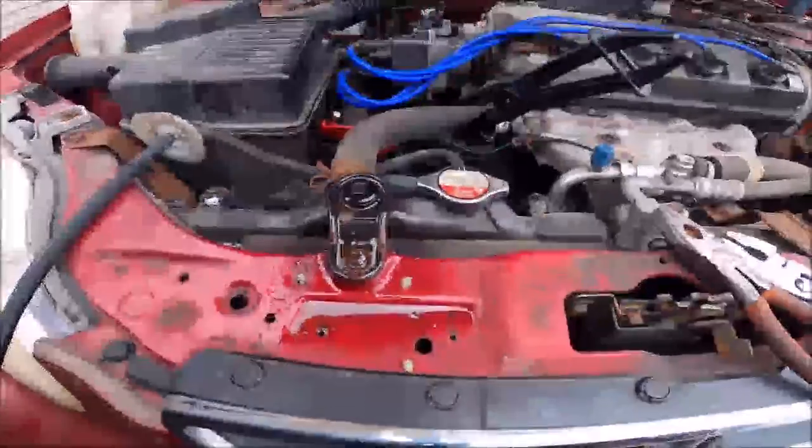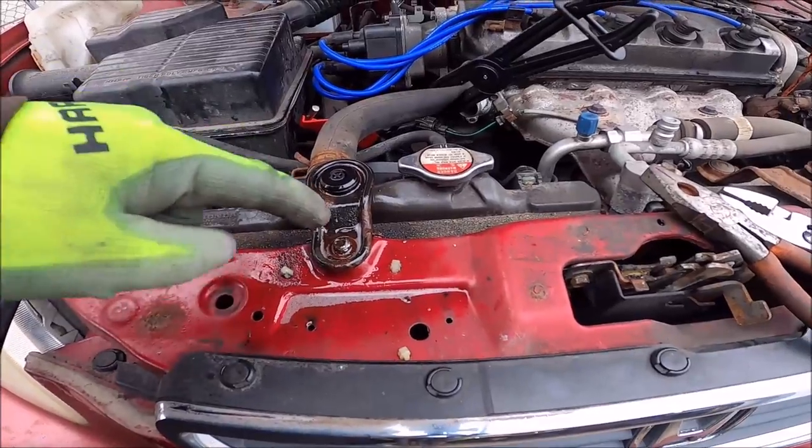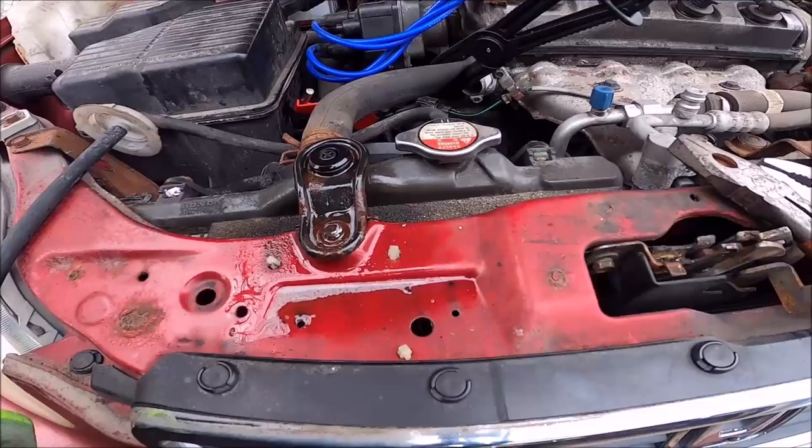GoPro, stop recording. One eternity later. As you may have guessed, things on vehicles never go as they're intended to. This sucker, the only 10 millimeter bolt there, is rusted out.